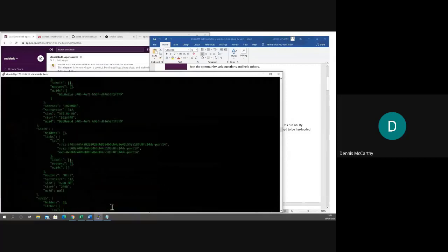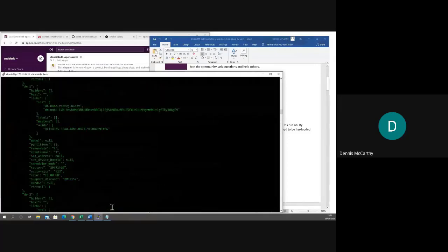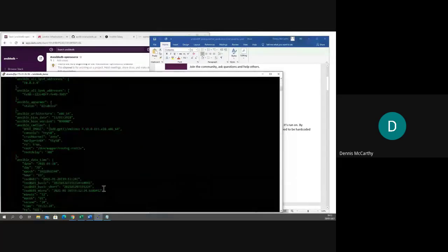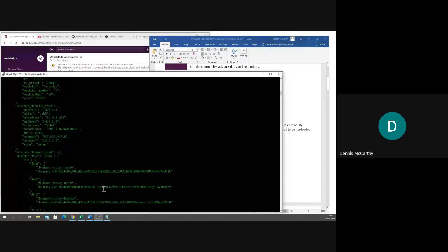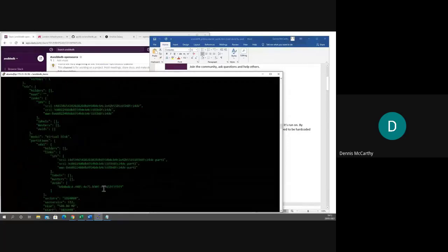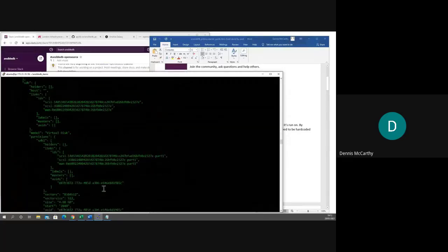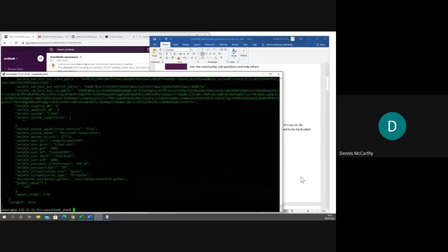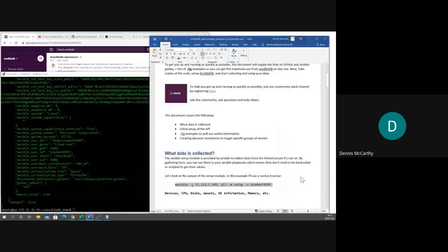Very similar in look and feel to what you just saw from Solomon. It collects data: IP addresses, IPv6, different devices, memory, CPU, lots and lots of useful data, but very difficult to get at when you look at it like that. But that's the sort of thing we're going to collect, on all the servers that we're going to manage.